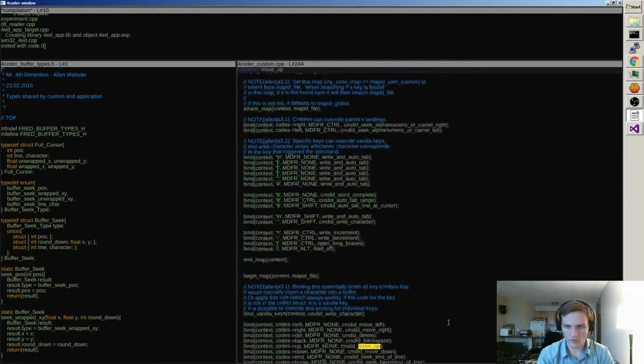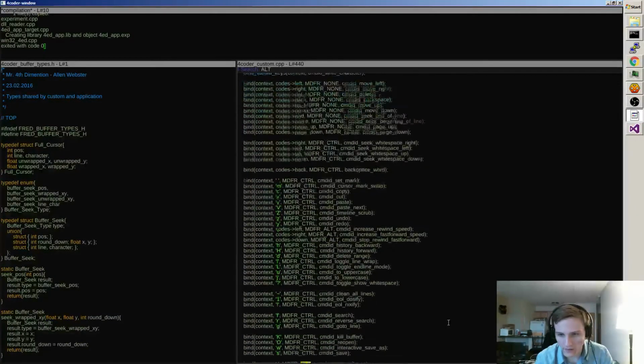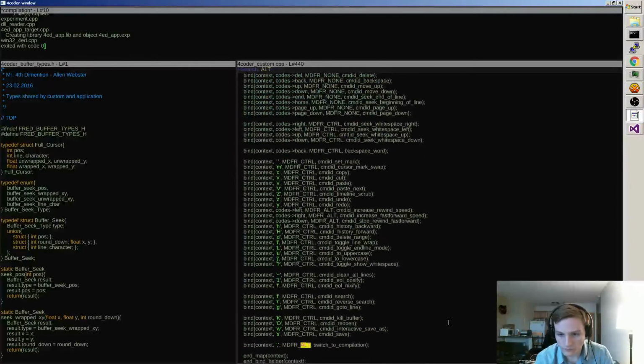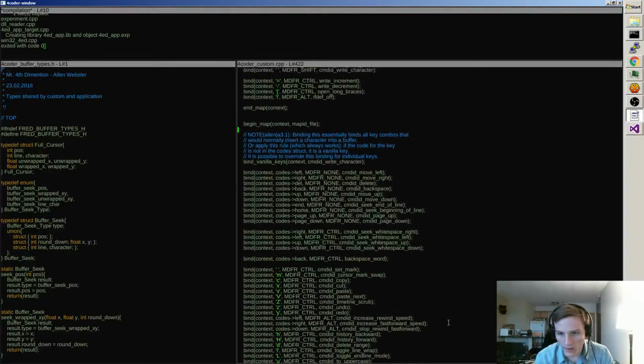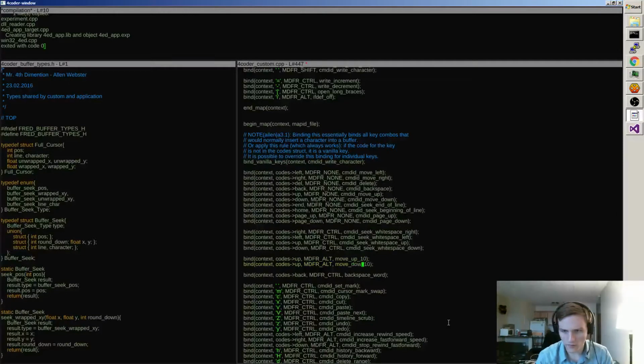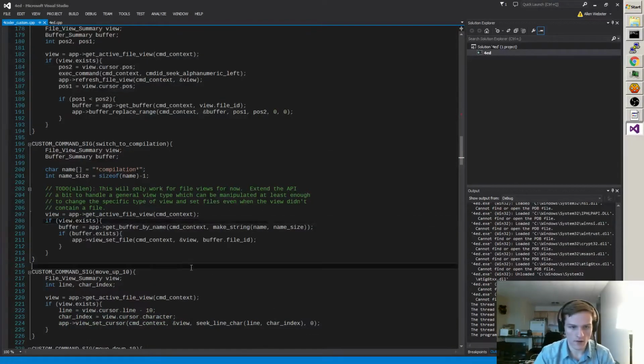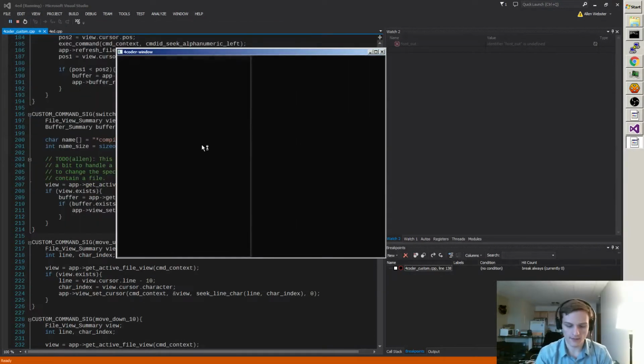So where is my move up and move down code right now? Okay, so do I have an alt version of up down? I don't think I do. No. Okay, so we'll add this in right here. Bind context codes up mdiffer alt move up 10, and this one here will be move down 10. All right, let's give this a whirl.